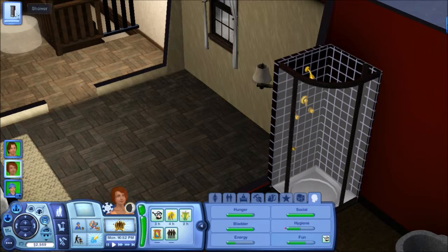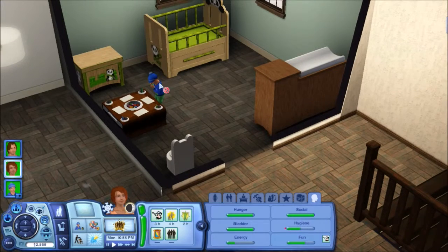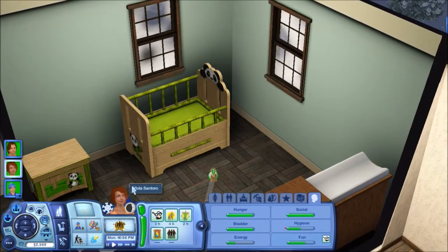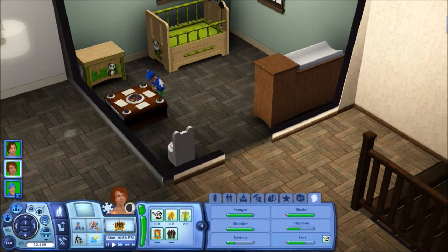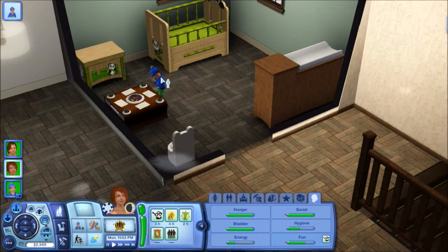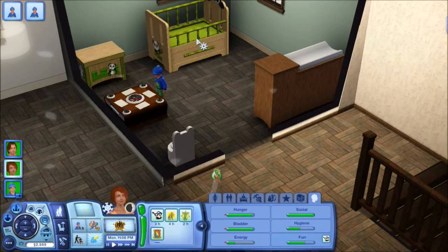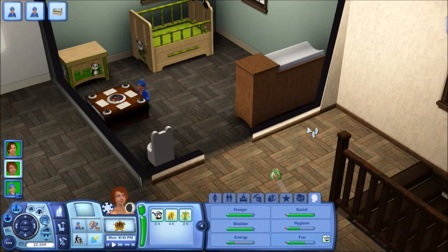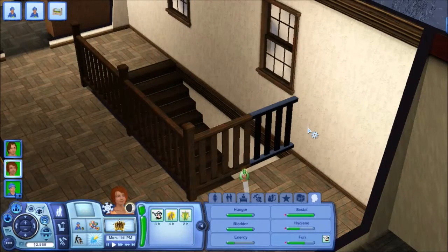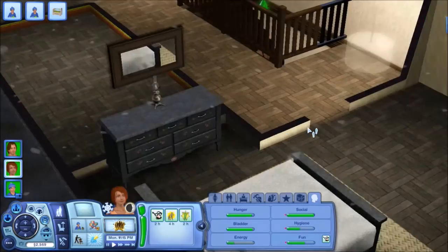Mom, it's past the baby's bedtime. So we're gonna go up here and scoop him up for some snuggling. Okay, I can't click him. We're gonna scoop him up for some snuggling and tickling. And then put Anthony in the crib. There we go. Yeah, you demon baby. Laugh all you can. You'll be an adult soon enough.